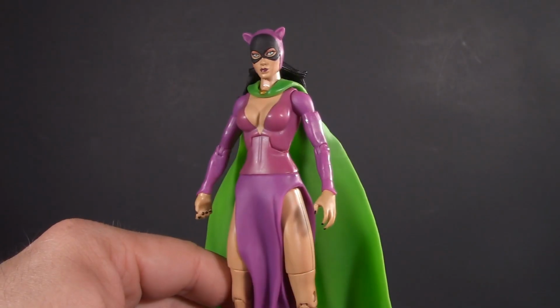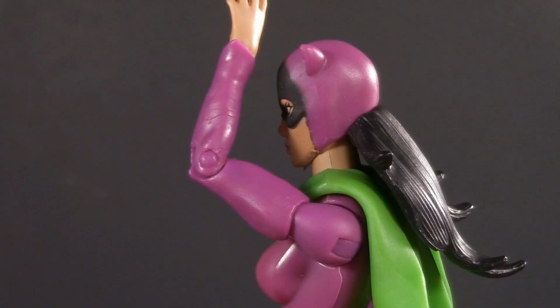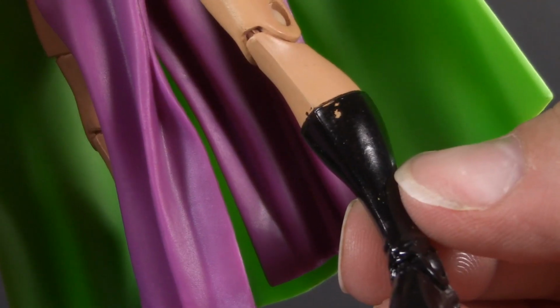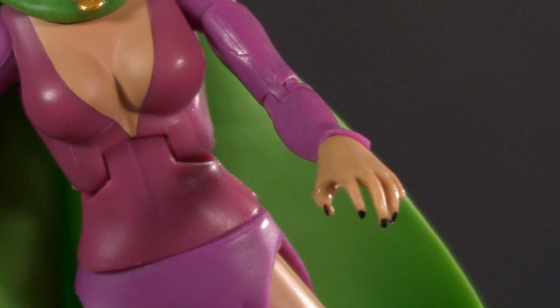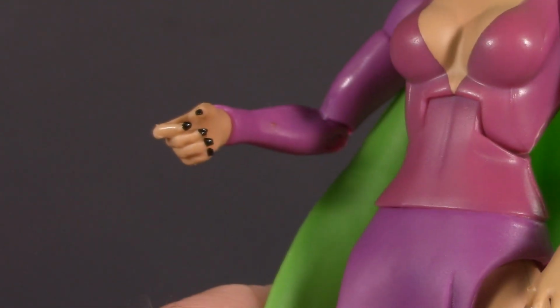One thing you've probably noticed by now is that the various shades of purple don't exactly match. The head and arms are the same, but the torso's a different color and so is the skirt. Also on mine, there's unfortunately just a little bit of chipping on the boot. Her fingernails have been painted, which is a nice touch. This hand looks like it should be holding a whip, but they unfortunately did not give her one.